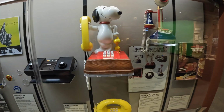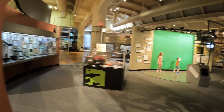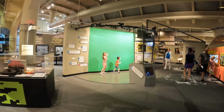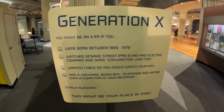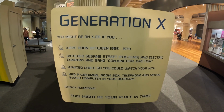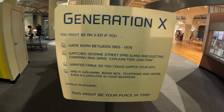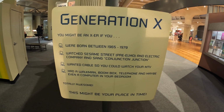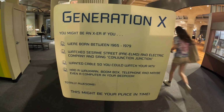Look at that, a Snoopy phone. Generation X, you might be an Xer if you like to exercise. No, okay, you might be an Xer if you were born between 1965 and 1979, watched Sesame Street, pre-Elmo, and Electric Company, and sang Conjunction Junction.